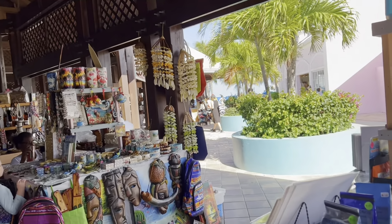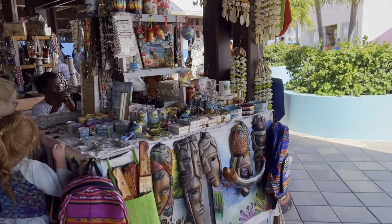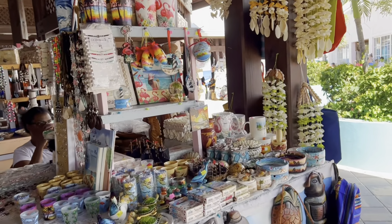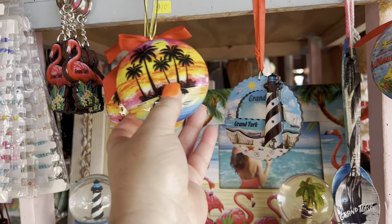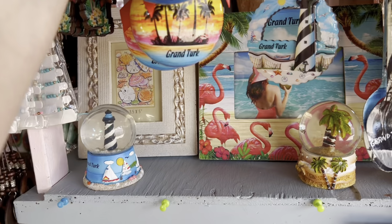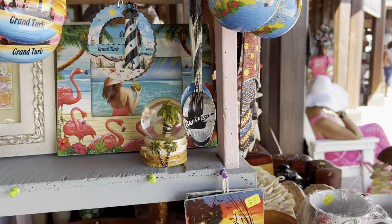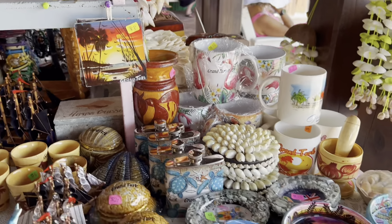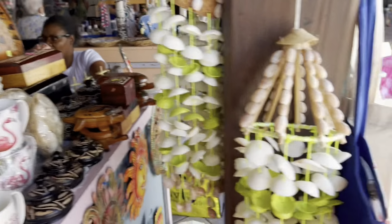This is a craft market, lots of different things. You got coffee, souvenirs. I always want to buy an ornament. This is cute, but it says Grand Turk. Definitely want it to say Grand Turk. I did not get an ornament in the other two places we were in because I couldn't find one that I liked. So, I may not get one here. I may just wait and get one on our next cruise adventure.